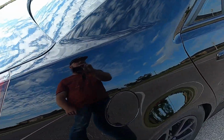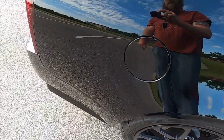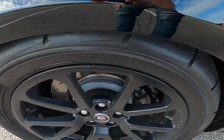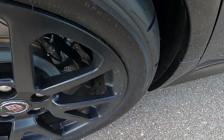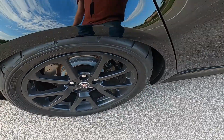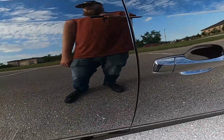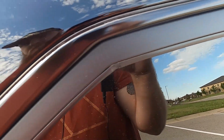Moving over to the passenger side, looking at the rear quarter panel. It's in good condition, no issues there. Rear passenger side wheel and tire. Good shape. Rear passenger door. No issues there, but on the top of the door frame, we do have a little bit of that chrome exposed.